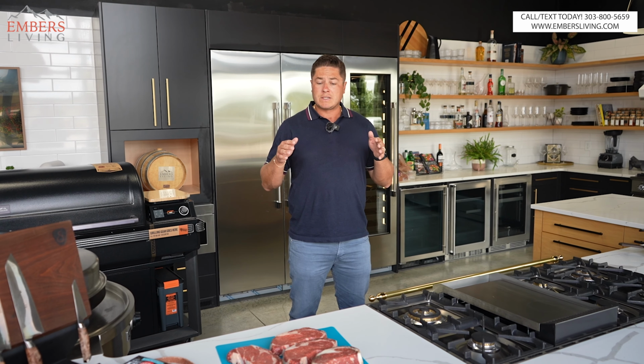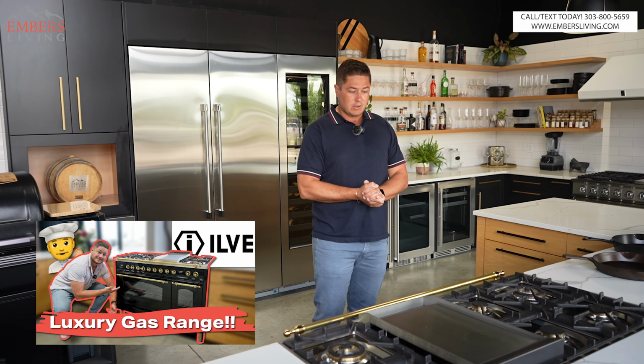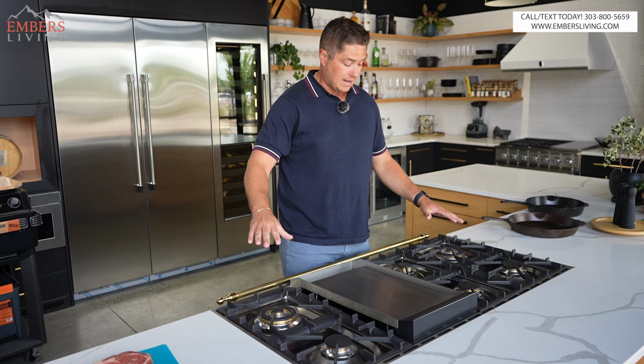Let's start with some aesthetics before we get into our hot water boiling test and of course our ribeyes, which are gonna be awesome. Now, aesthetically, there's a huge difference. So for example, this oven here, this is the Ilve range. You can order it as a gas cooktop, or you can order it as an induction cooktop.